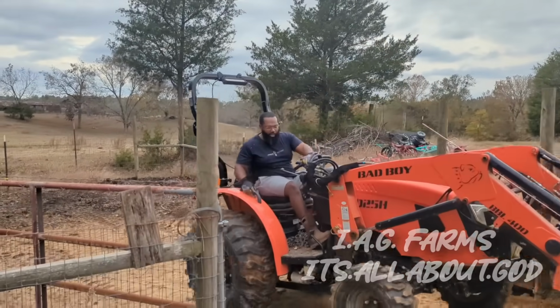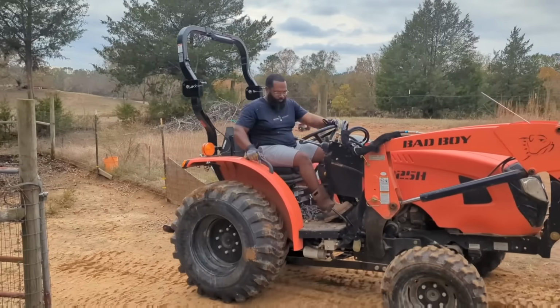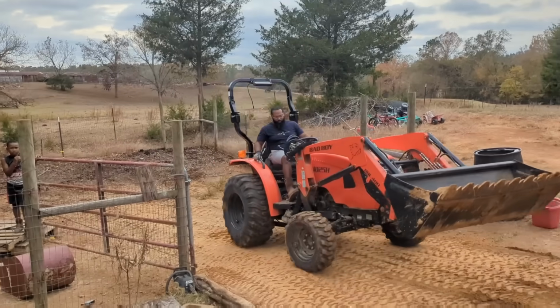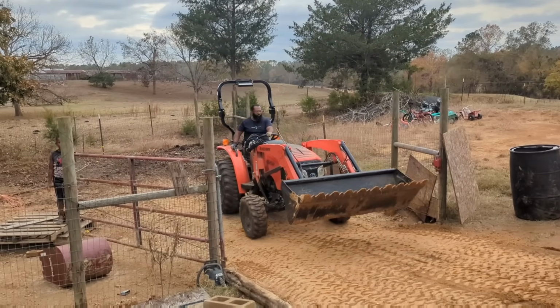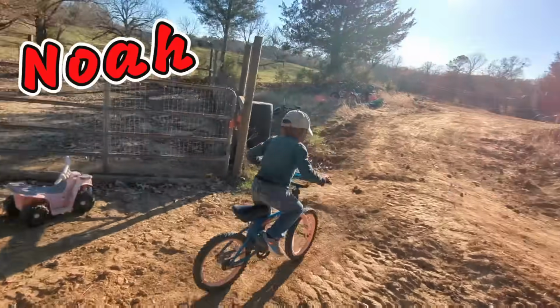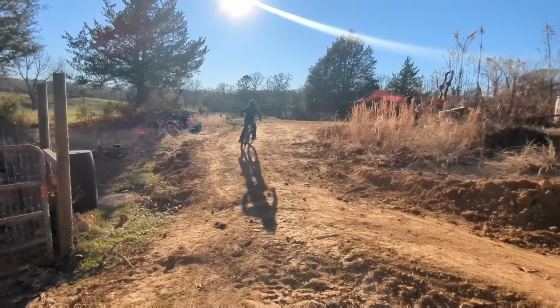Alright, y'all. I don't know if you can hear me over the loud sounds of the tractor, but this is what farm chores look like when Dad takes control. Uh-oh, am I in the way? Okay, okay. I see.